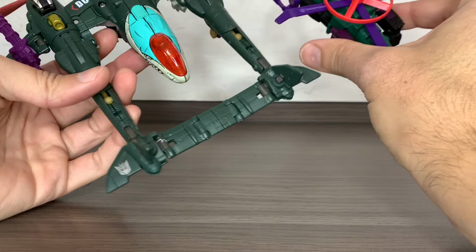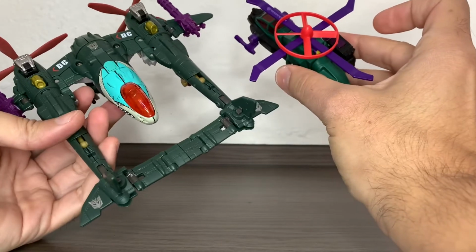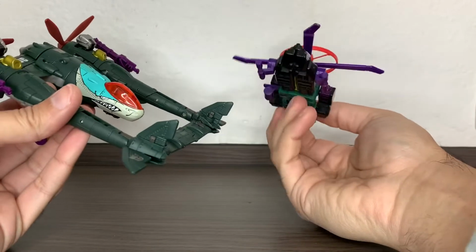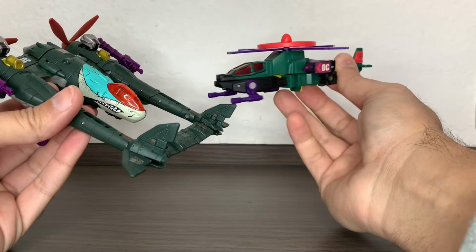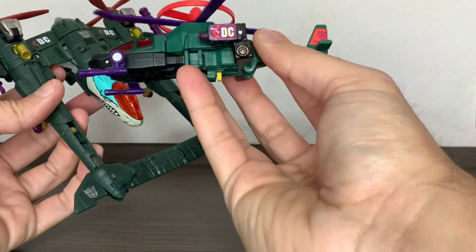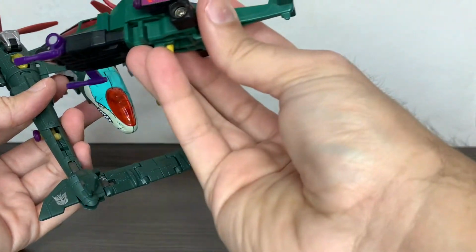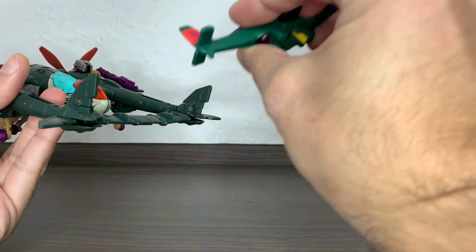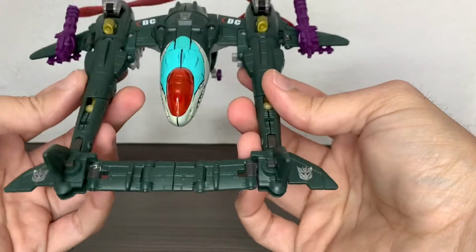And here we have, of course, G2 Powerdive, which, as I said, is kind of an Apache helicopter. I'm missing one of the side wings with Vulcans, as you can see there. A bit sad, but yeah, this is a toy I actually played with. You can see the stickers again, DC. I don't know what DC is for, maybe Decepticon, and RDB93. I don't see that here. Well, I don't know what that means. I don't remember, at least.